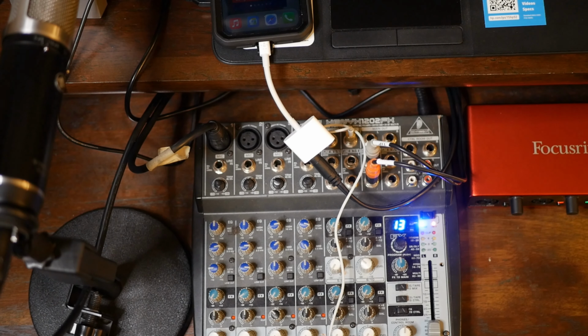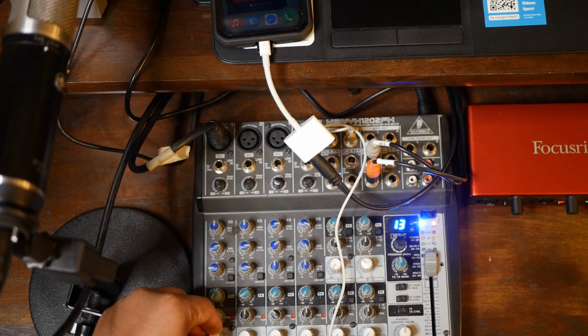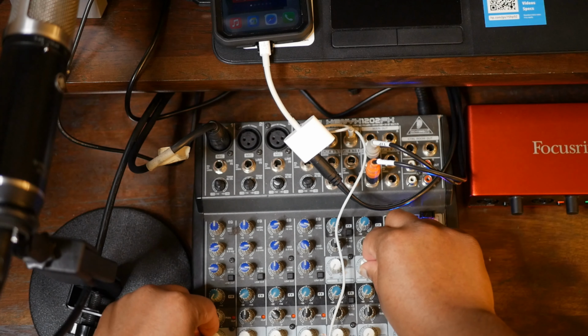Next, look over to your right and make sure to turn the master volume control all the way up. After that, adjust the mic channel volume and music channel volume. Adjust the headphone volume to a comfortable level.